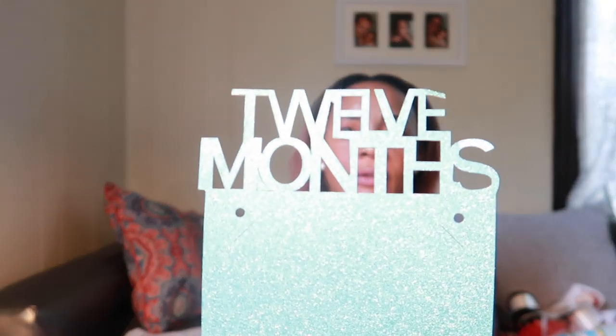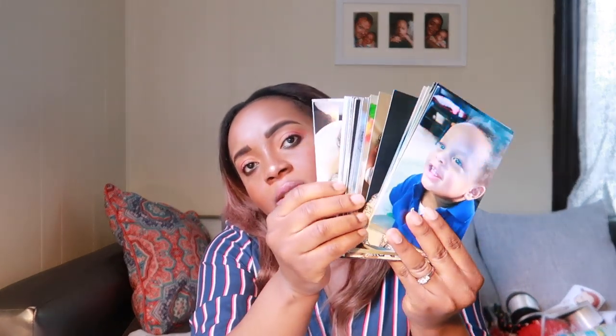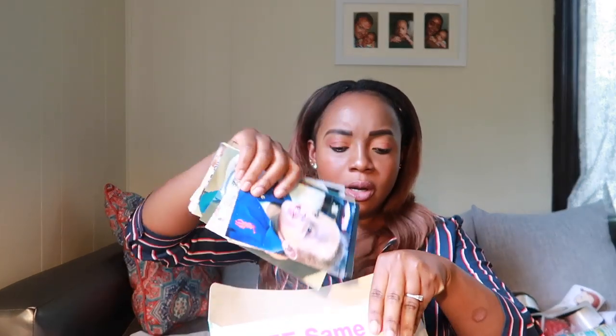So yeah, this is really neat. It's saying 1 month, it's saying 2 months. So it's on and on and on till 12 months. And then I went to Walgreens to print out these pictures. So all these pictures are from 1 month to 12 months, which we're gonna put on here to hang for decoration. So this one here is from AliExpress. I printed all these pictures. It's 4x6. Printed them at Walgreens.